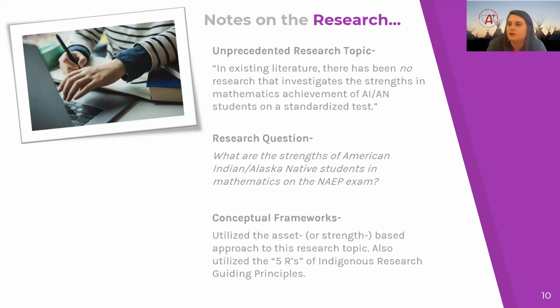So her team took the results, and instead of looking at all of the deficient data points that we typically have and that we look at, the research question they were focusing on was, what are the strengths of American Indian and Alaska Native students in mathematics on the NAEP exam? They discovered that in existing literature, there had been no research that investigated the strengths of our Native students on a standardized test. And so as they did this research, they implemented two conceptual frameworks.